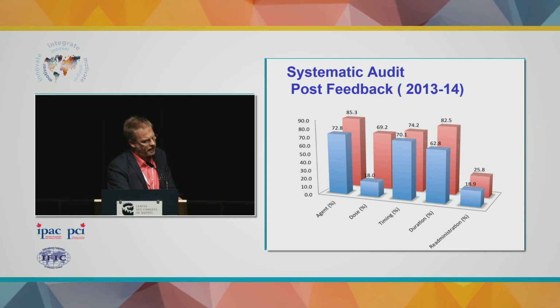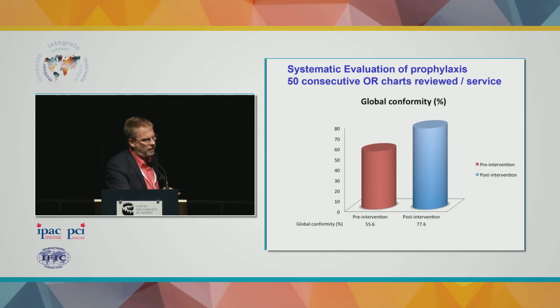Timing, again, poor in 30%. Duration, correct only in 62%. And re-administering the dose was required in about a quarter and done in only 20%. And so what we did is we reported each of these services back to the chief and all the surgeons involved, and then we repeated the prevalence after the feedback, and in red you see the improved conformity. And overall, you can see that we went from an overall conformity of 55% to 77% pre and post intervention. So this was done largely by pharmacists, but certainly was initiated by the data that was generated by the infection control professionals.